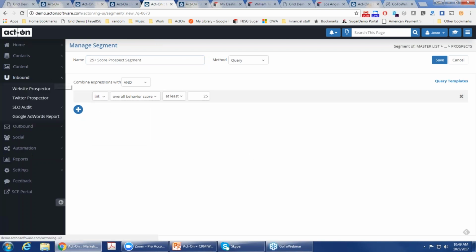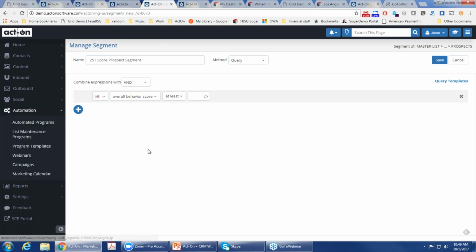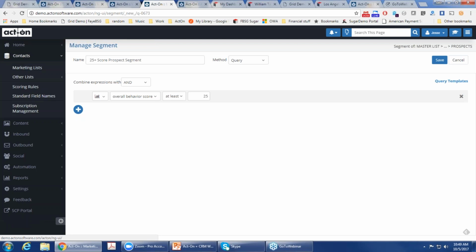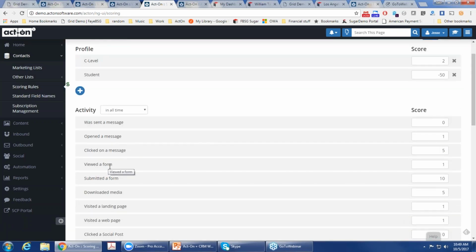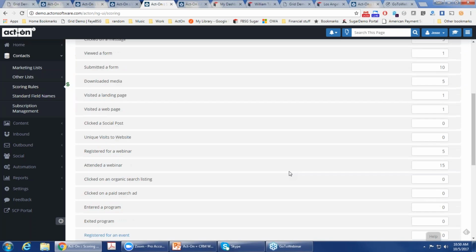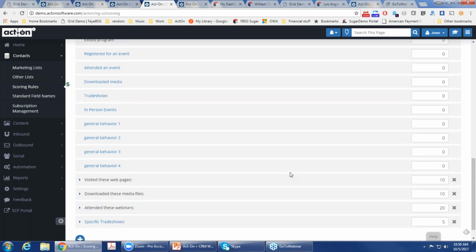We should go into lead scoring. Lead scoring allows you to set up criteria for the particular lead. So if they view a web page, if they open a message, if they view a form, something to that effect, then it'll allow you to have scores for those particular prospects. And these scores can either go up or they can go down as well.